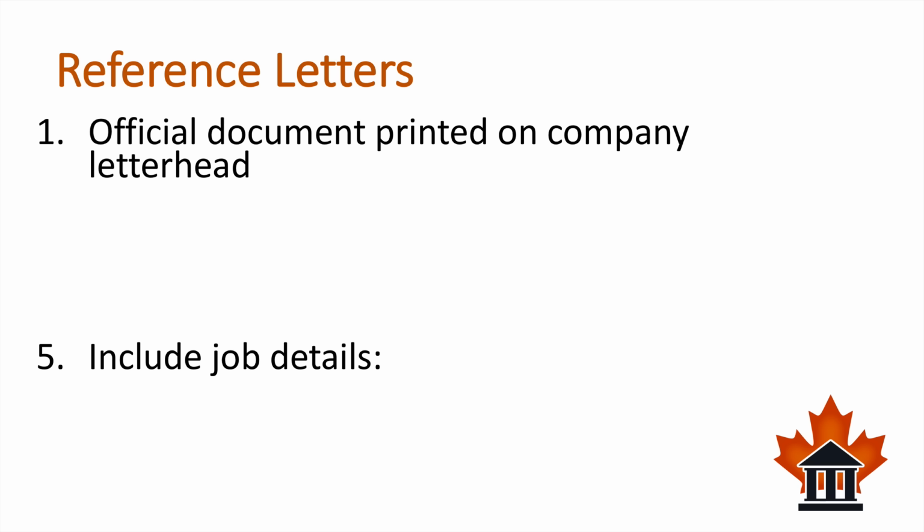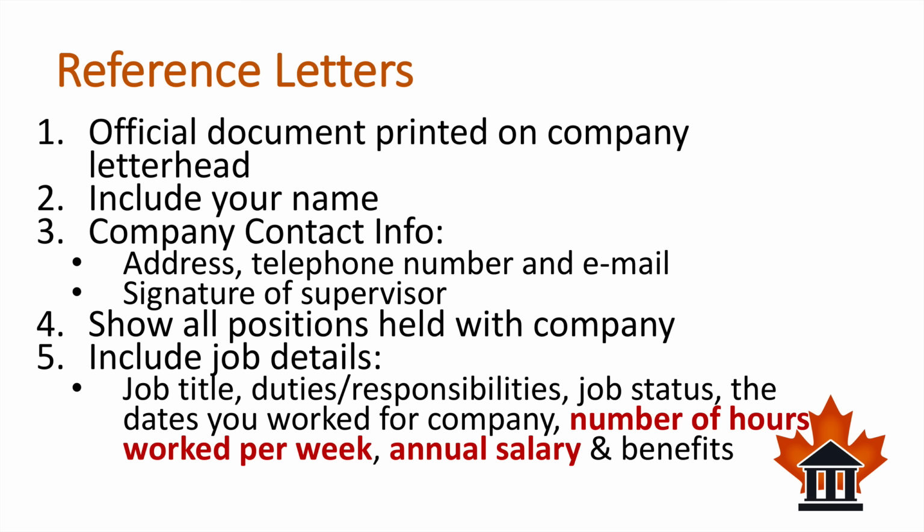Reference letters. Okay, I've kind of skipped through this a little bit, but let's just open this up. You must provide here the official document that is printed on company letterhead. It must include your name, the company contact information, address, telephone number, email, and signature of your supervisor. It should show all positions that you've held with the company, and include this information, which is the information more often missed than anything else when you're requesting a reference letter from a prior employer. These details are job title, duties and responsibilities, job status, the dates you worked for the company. And here's the kicker. This is where it happens more often than not: the number of hours worked per week, annual salary, and benefits.